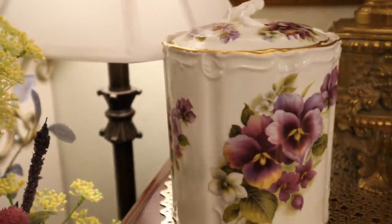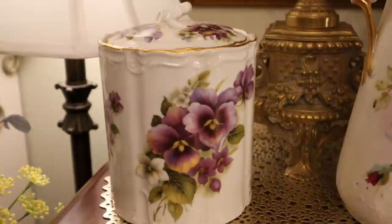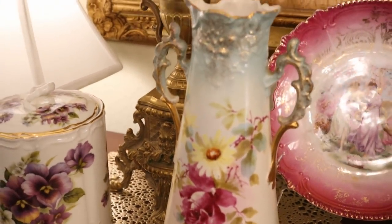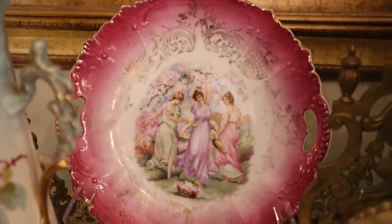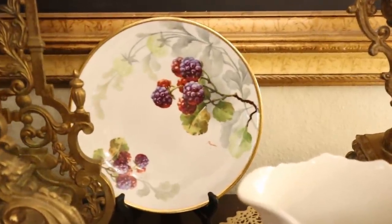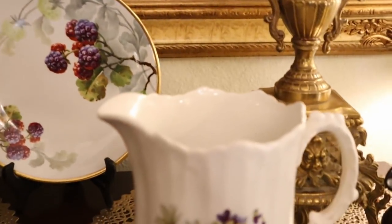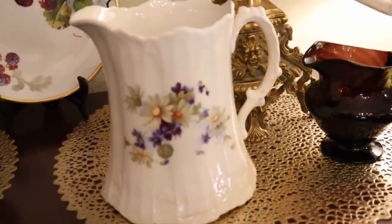So this is fun. This is from Czechoslovakia, biscuit jar, Austrian vase, and plate from Bavaria. This Newberry plate is French, and this pitcher is English.